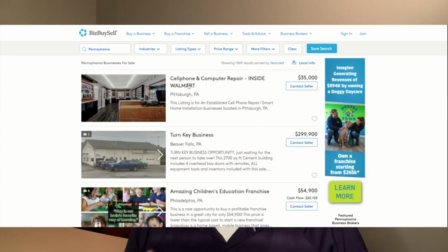A lot of these listings will be duplicated across several sites, and this is kind of like realtor.com or any other mass database of listings for things for sale. The goal of any of these platforms is to get the most amount of exposure and traffic for the business possible in order to facilitate a sale. All of the platforms offer business listings that give you sale price, gross revenues, and if you click on the business link itself, it gives you more information about the transaction.